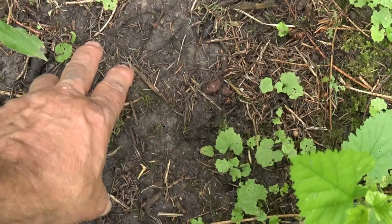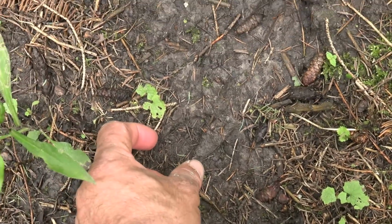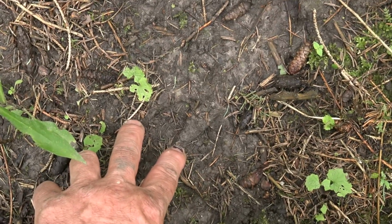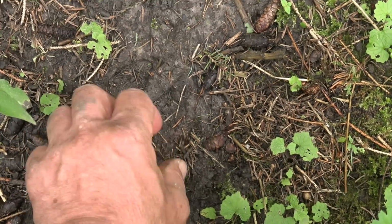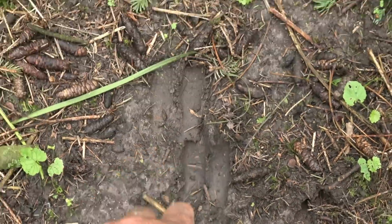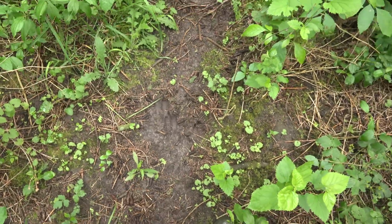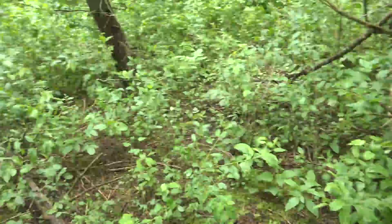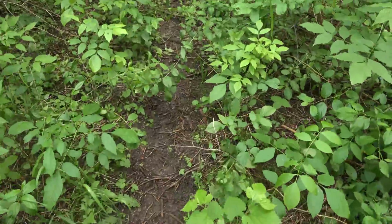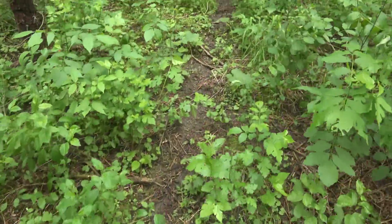And this track looks really big. Look at how big that toe is. That's an important factor when you're looking at big tracks, how big the toe is. That's a big track with big toes. Thin toes like that, little deer. That one's a big buck, in my opinion. So I'll look a little further, but I got two setups now.